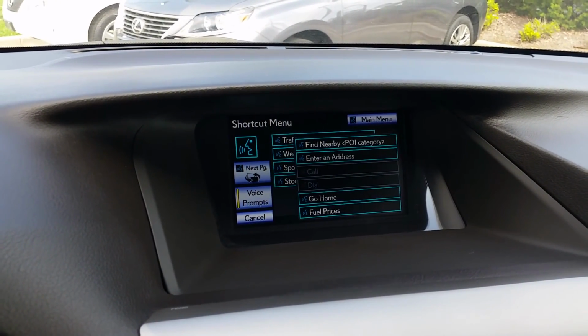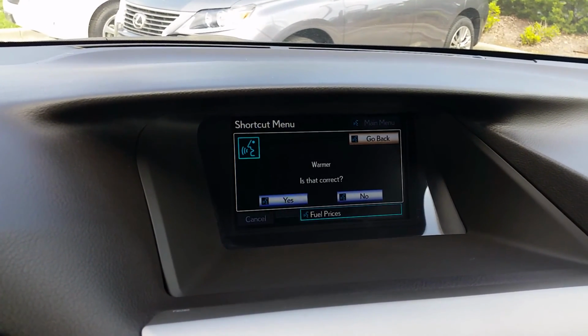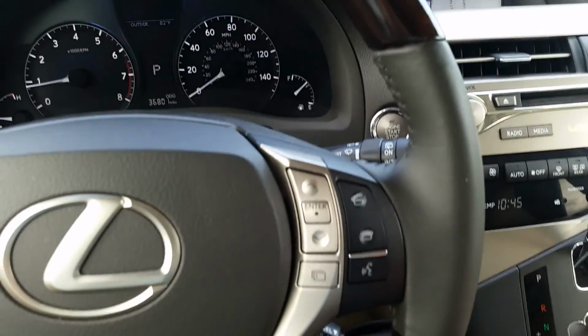It's too cold. Warmer. Is that correct? Yes. Yes. And that just raised the temperature in the vehicle by 4 degrees.